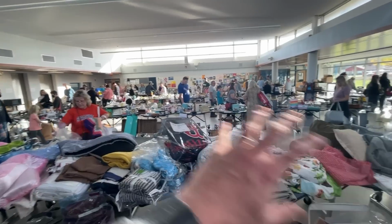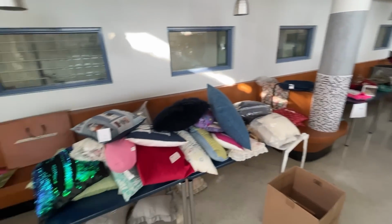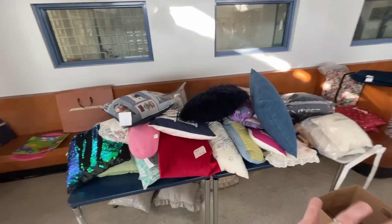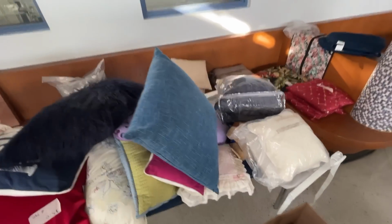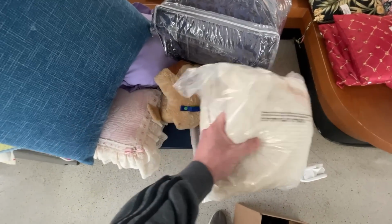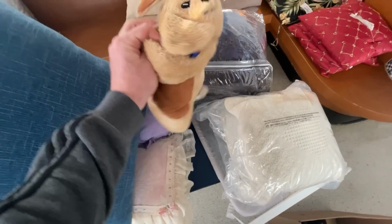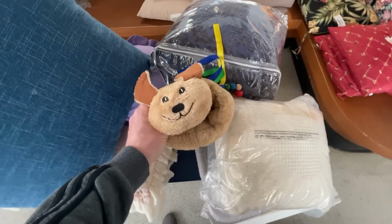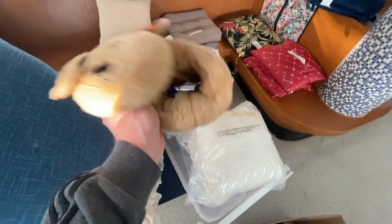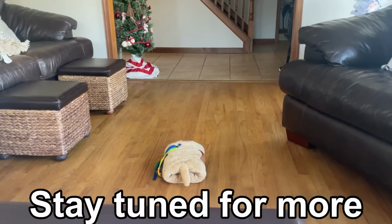All right, so I just looked through that area over there, but in the past, I have had success over in this area looking at tables like this for pillows and plush. And a lot of times they hide. So when I came over here, what I saw was something that looked like a plush underneath. And it turns out it is a cute little dog. We'll see maybe later how Daisy reacts to this. Kind of reminds me of Daisy. All right, let's see how Daisy reacts to this dog.